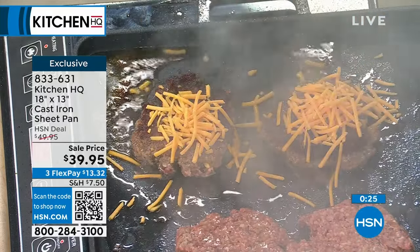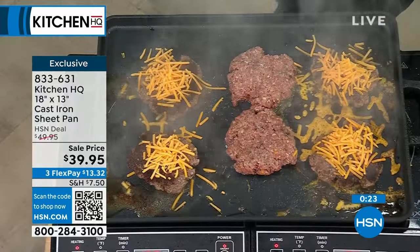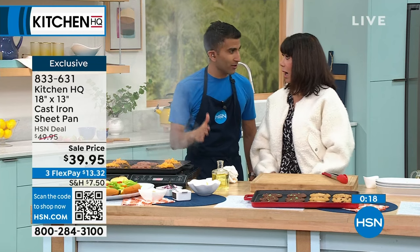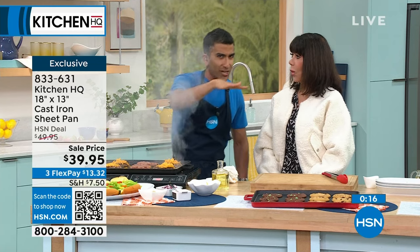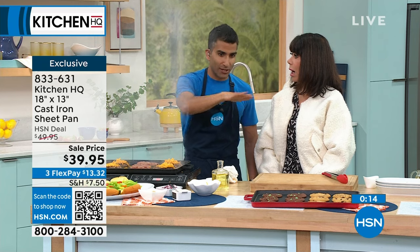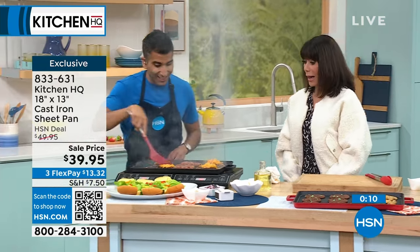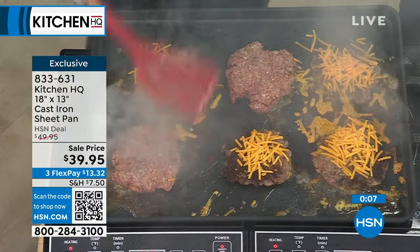Sometimes what I'll do, have you ever had an Oklahoma burger? Shaved onions right on the cast iron. Then the burger melts into the shaved onions. A little mustard, let it do its thing, then flip, cheese. Wow, delicious. So you can do your variations on your burgers.